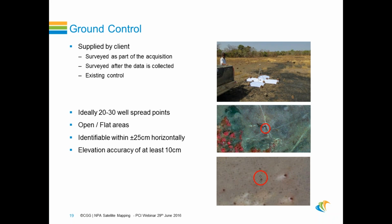Or we can use existing control, which may come from a variety of sources. They could be from a variety of accuracy of data sets, and perhaps even from a number of different years of survey. We've had many projects where we have used this as an option instead, just because sometimes it is not feasible to get out into the field. Perhaps the area is very remote. The image on the very bottom is a good example of that, where we don't have very much in the way of physical human features on which to put ground control.